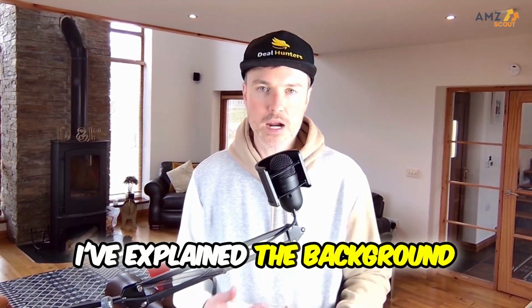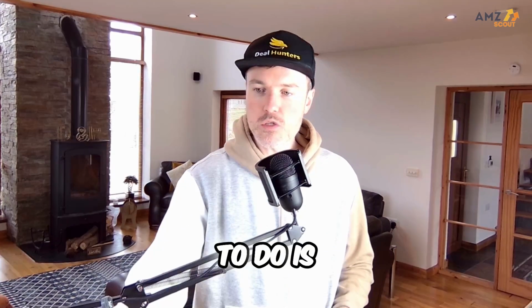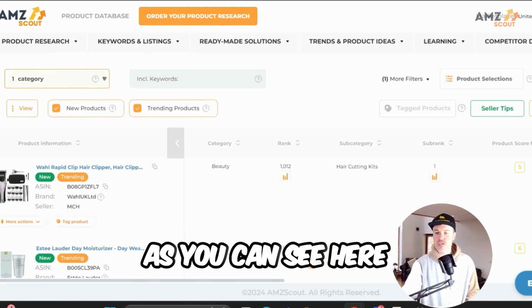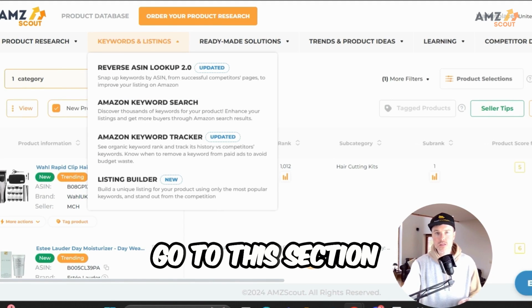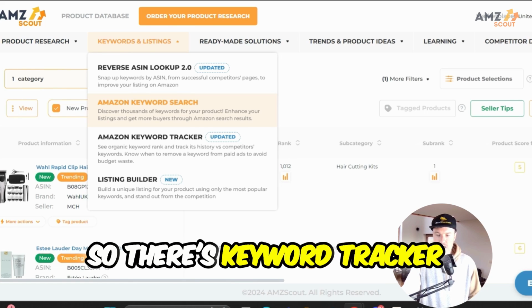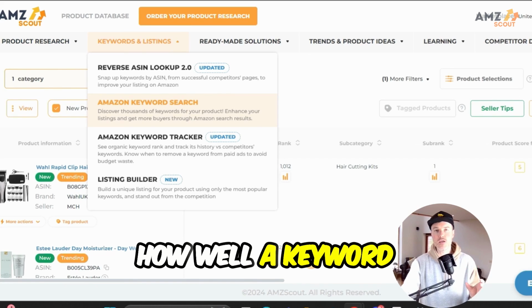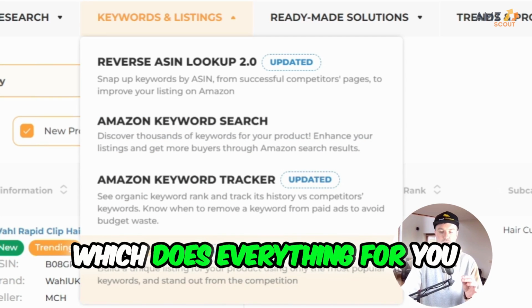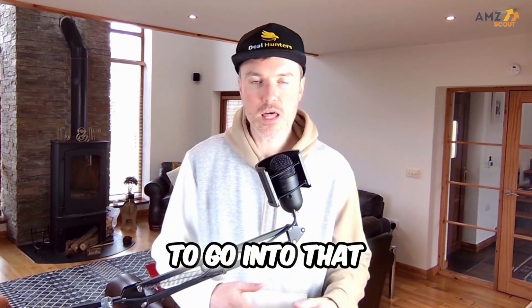Now that I've explained the background to what we're talking about, let's see how you can rank. Keywords are the key thing here. And what we want to do is bring up our tool, AMZScout. Log into AMZScout, as you can see here. And what you'll do is the big banner that says keywords and listings, go to this section. So there's keyword tracker, which allows you to do the research in advance, so you can track how well a keyword is performing. And there's a brilliant feature called listing builder, which does everything for you. As always, AMZScout will give you plenty of tutorial stuff, but we're not going to go into that. I'm going to show you right now.